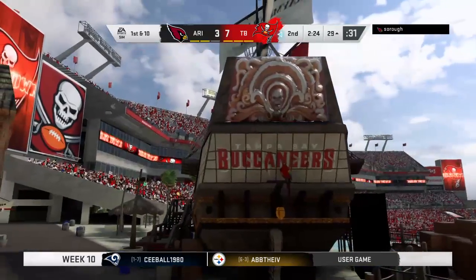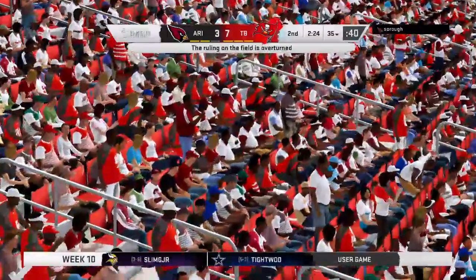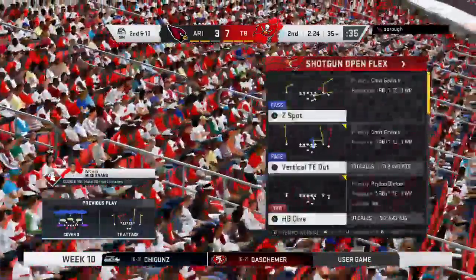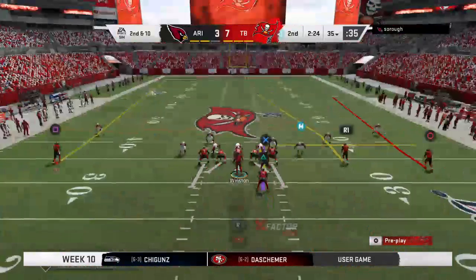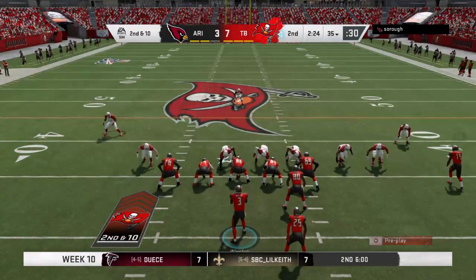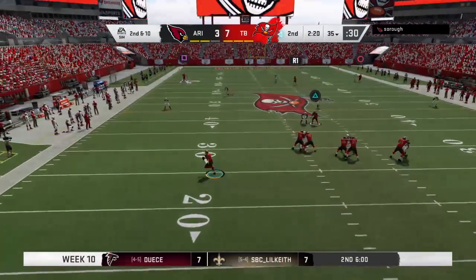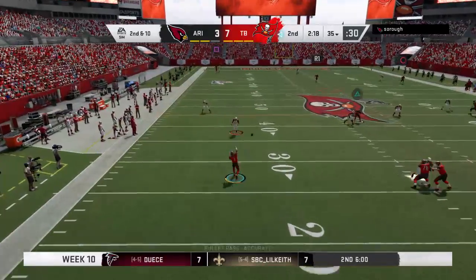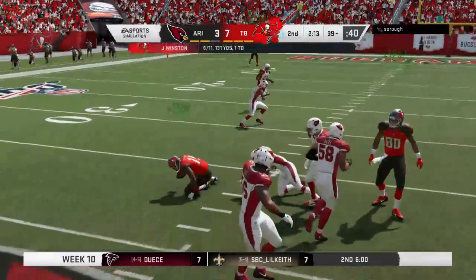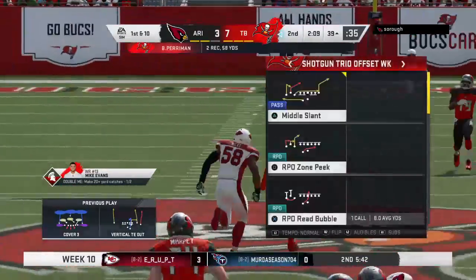So the ref takes a peek here, wants to see if the receiver had possession and both feet inbounds. If this were a college game, this would be a legal catch. It's the second foot that they're looking at to make sure it gets down. You have to have two inbounds in the NFL. Throwing again on second down. Winston being chased out left. Looking for Perriman there. He's got him. And they're going to have another first down as the tackle's made here at the Cardinals' 39.